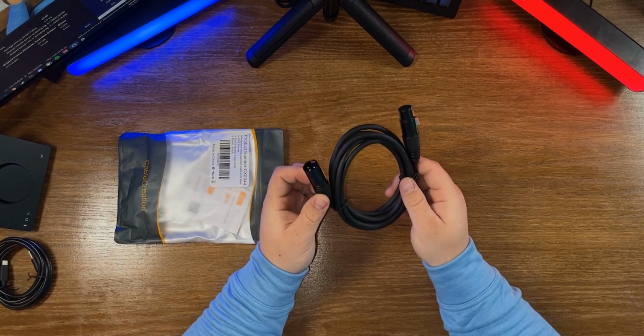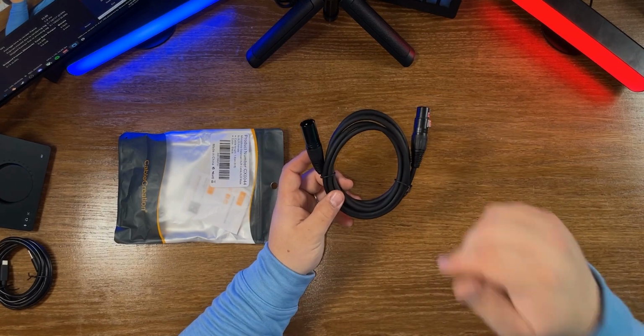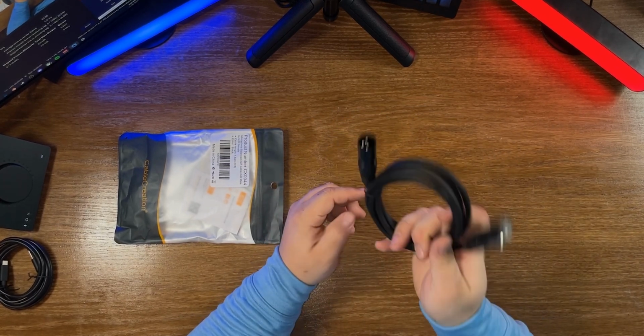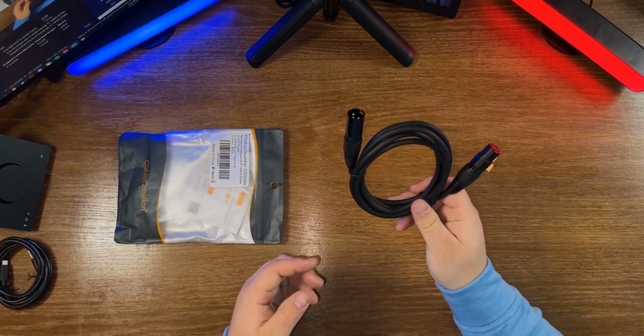I was hoping to get an 8, but I couldn't find an 8 in black. If you can find one on Amazon, drop it down in the comments, and we'll see if we can pick that one up. But 6 foot, I think, should be more than enough to go over the boom arm and then into the Wave. So let's talk about the boom arm next.